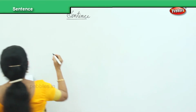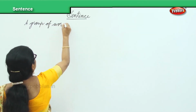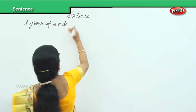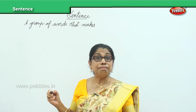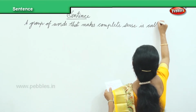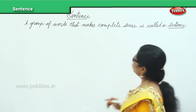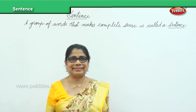What is a sentence? A group of words that makes complete sense is called a sentence. So what is a sentence? A group of words that makes complete sense. It's called a sentence. And that's what we are going to do. Okay?